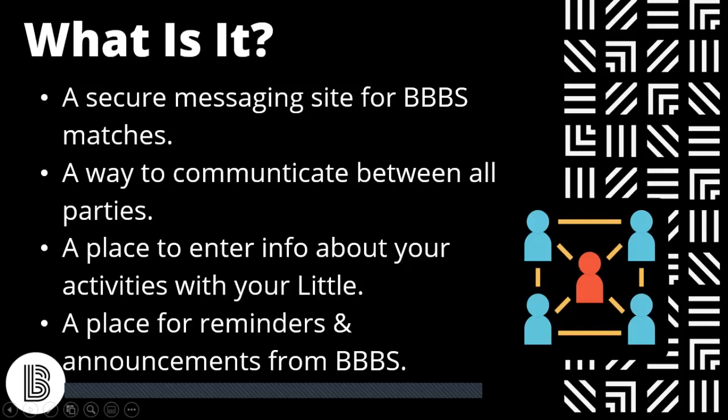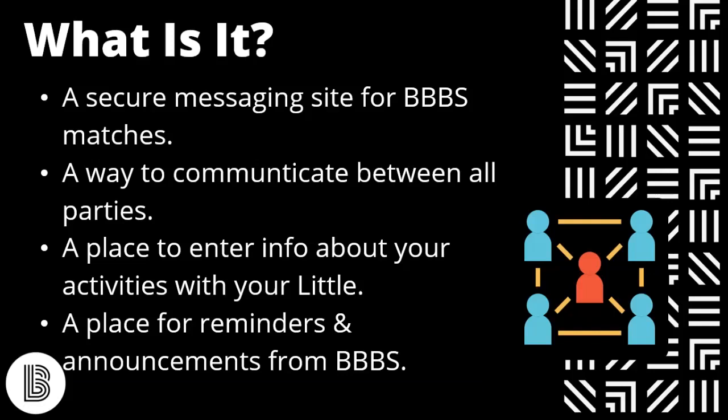So what is it? First of all, it's not actually an app, but rather a website, a secure messaging site for all Big Brothers Big Sisters matches. It allows you as a big to communicate with your little, your little's parent or guardian, as well as Big Brothers Big Sisters and your match support specialist. It's also a place where you can keep a log of the activities you and your little have been doing together, and Big Brothers Big Sisters can send you announcements and reminders about things like your upcoming match contact.